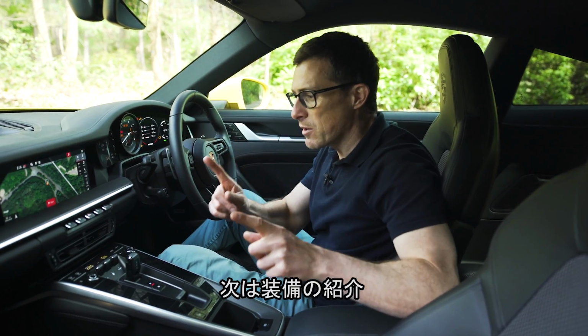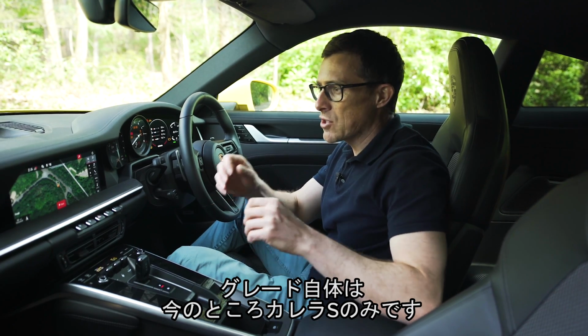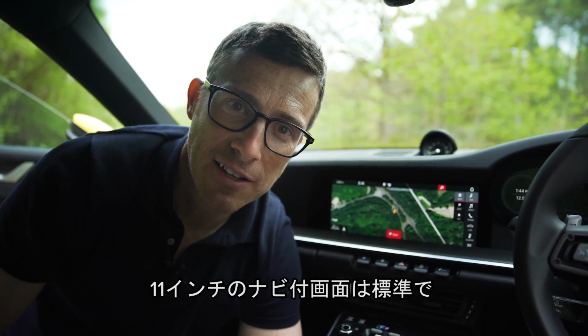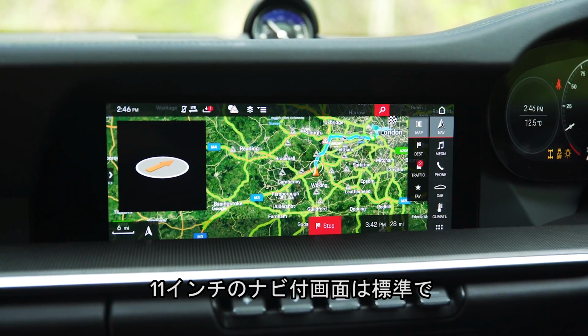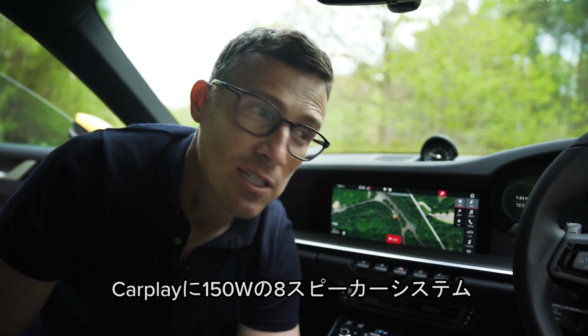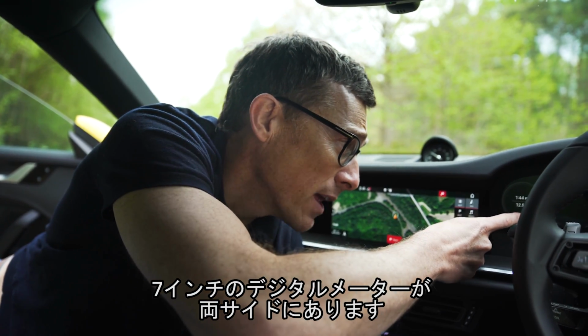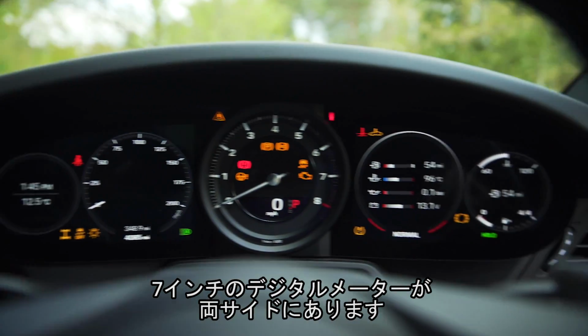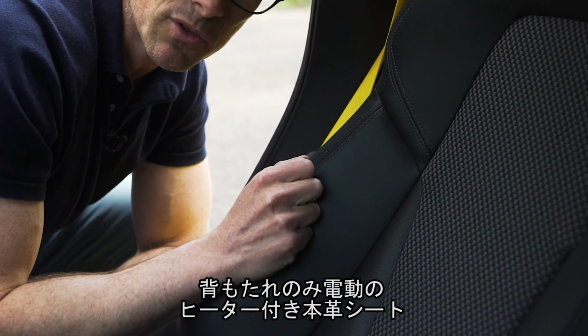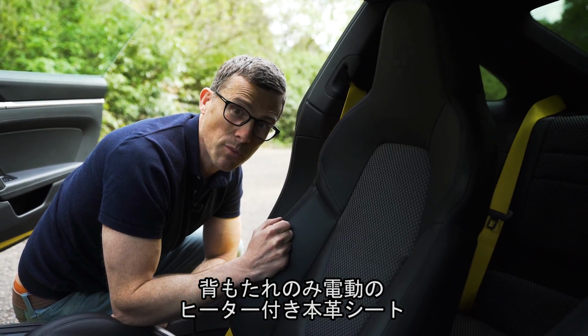And that actually brings me on to the equipment list on this car, because the range actually starts for now with the Carrera S. As standard, you get an 11-inch touchscreen with satellite navigation, Apple CarPlay, a 150-watt 8-speaker sound system, and digital driving displays with a 7-inch screen there and another one over the other side of the central rev counter. You also get leather heated front sports seats with electric backrest operation.